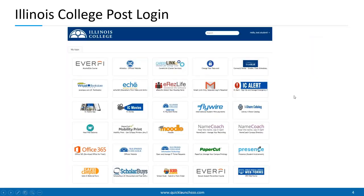Again, we look forward to implementing single sign-on and potentially account provisioning for new students as well in the future. For us, it's just a matter of finding time in everybody's schedules to work through that stuff and be able to carve out some time to work with the QuickLaunch team to get it implemented. But I'll go ahead and turn it back over to the QuickLaunch team for the rest of the presentation.